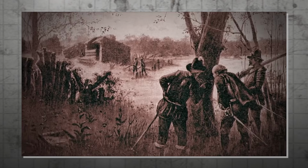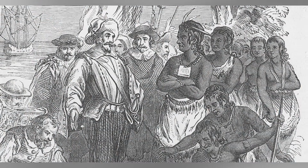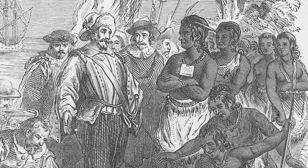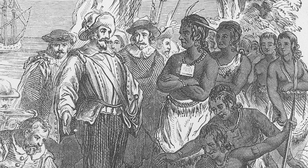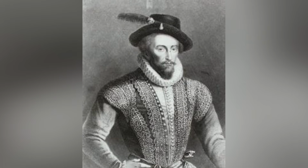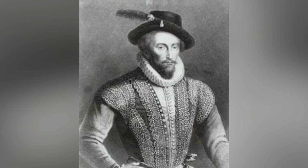White knew what Croatoan was. It was the island to the south, the island where Manteo was born, the island of their friends. He had agreed with the colonists before leaving that if they moved, they would carve their destination into a post. If they were in danger, they'd add a cross. There was no cross. White wrote in his journal that he was greatly joyed at finding the word. He believed in that moment that his people were safe.